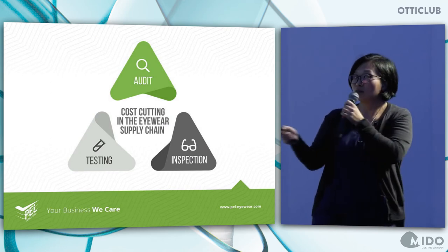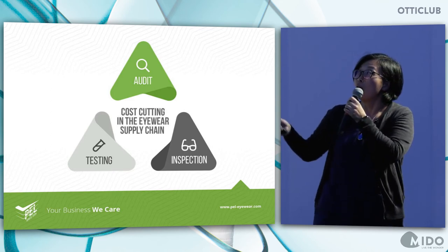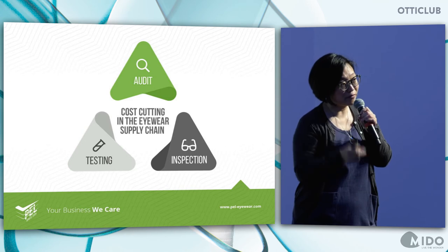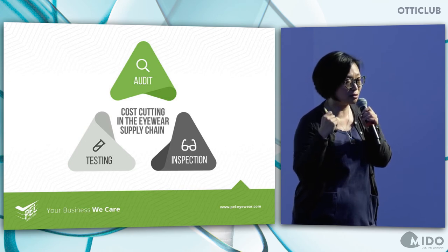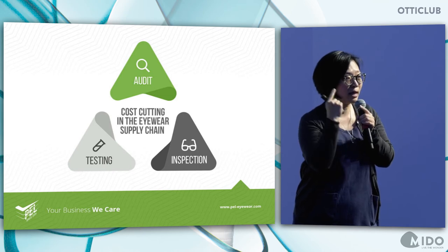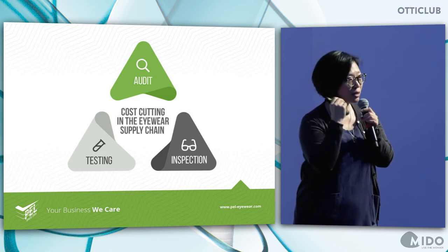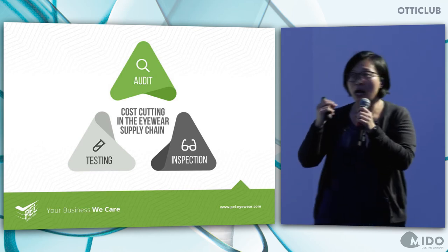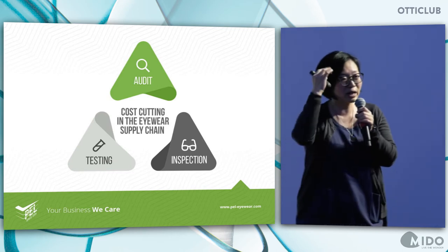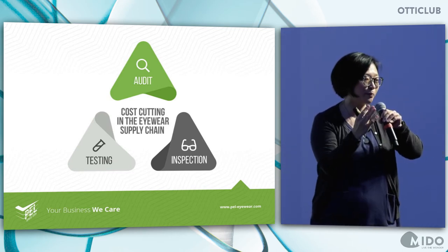Three things for cost cutting in the eyewear supply chain. Audit the factory. If it is the right factory, they have, just like what I told you before, the technical feasibility, and do they have lean manufacturing? If they don't, never mind. Do they have a quality management system? And how about the factory management? Do they have the mindset and how would they make a quality product, okay?